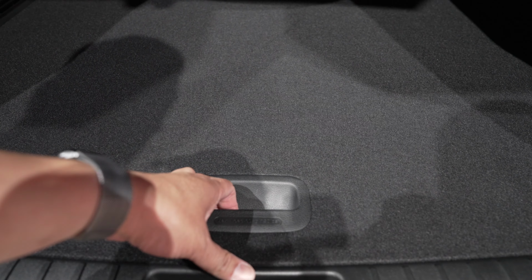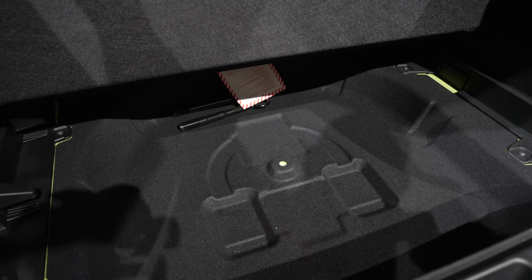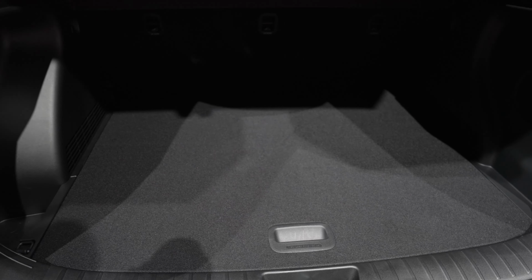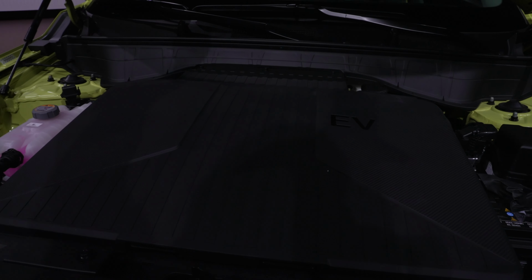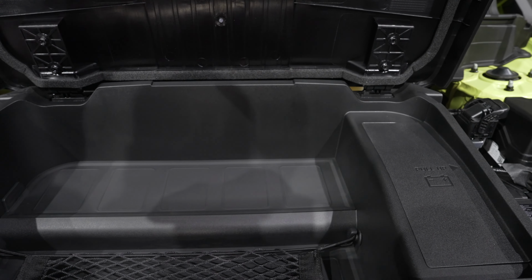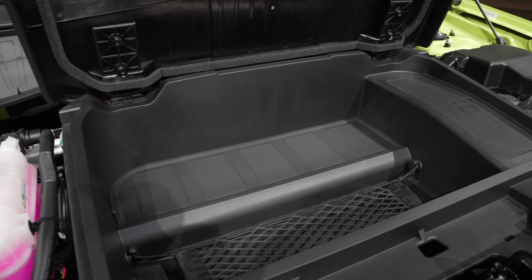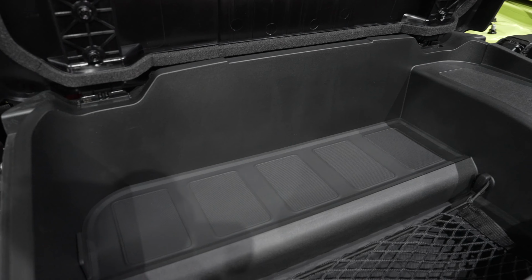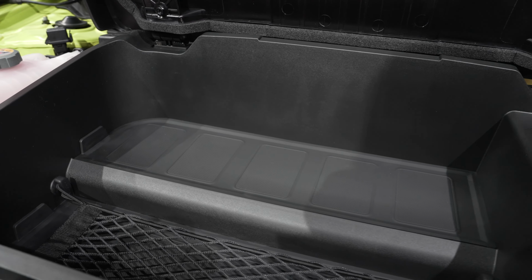Underneath the floor, you will find a large area here. It looks like there should be a spare tire back there. You can put your charger, I'm sure. Now, let's check out the front. Is there a frunk? Right, you'll see we do have a small frunk here, and it's actually a decent size. Actually, I think this may be even larger than our Ioniq 5.